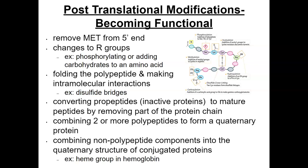So sometimes we have to remove methionine from the 5' end to allow for the protein to function. Remember, methionine serves as the start codon, or the AUG serves as the start codon. So methionine does start every chain. So it is important, but it's not always needed for the function of the overall molecule. We may have to add modifications to the R group. So this may involve adding phosphate groups, which is called phosphorylation, or we may have to add other things to it, like carbohydrates or other types of chemicals. We may have to fold it. So we just talked about that extensively on the last slide.